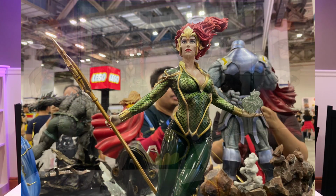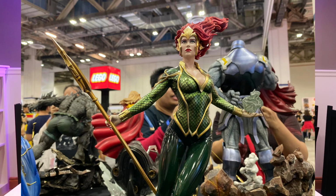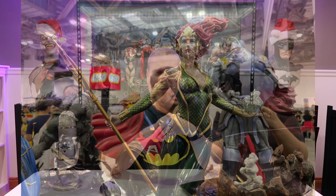Then we also had Mera, really neat. Now I've seen the Aquaman in person where he's riding the seahorse, and I think that looks good. I think she looks even better. I think she looks, in my opinion, way better. I love the head sculpt on her. I think the art direction's, again, really nice. Again, nice size for those people that are going to collect that scale. I just think it's a really beautiful statue, so I wanted to share it with you guys too.